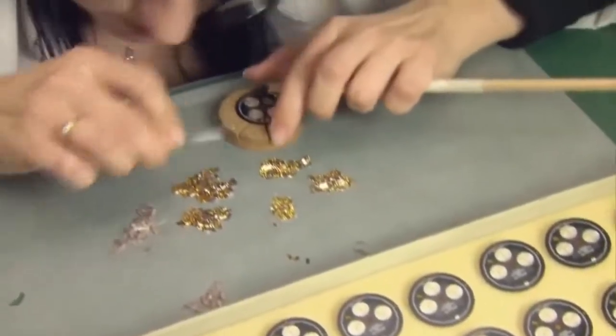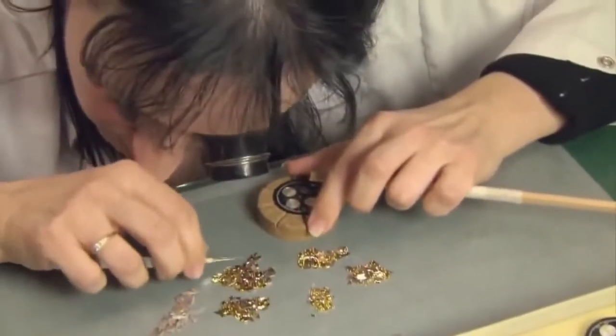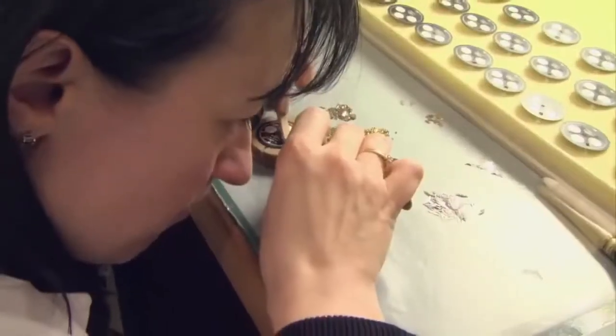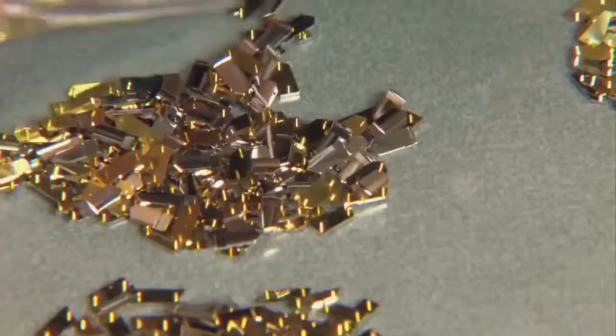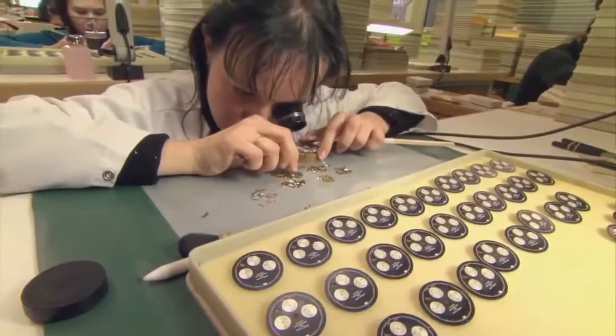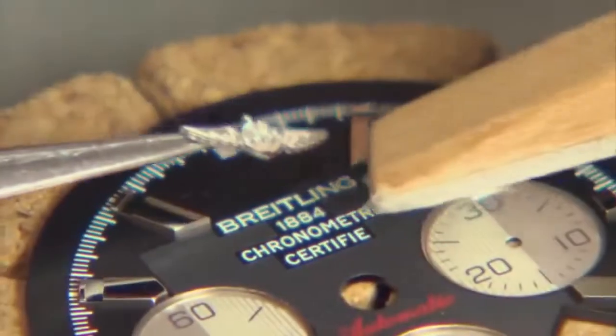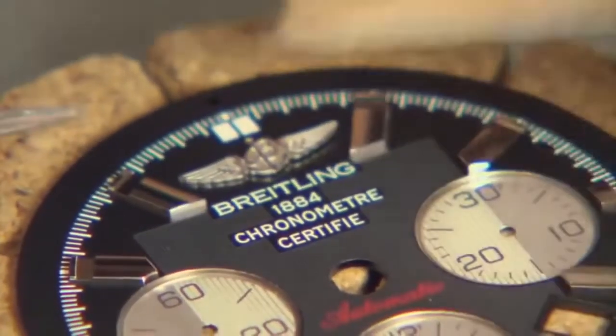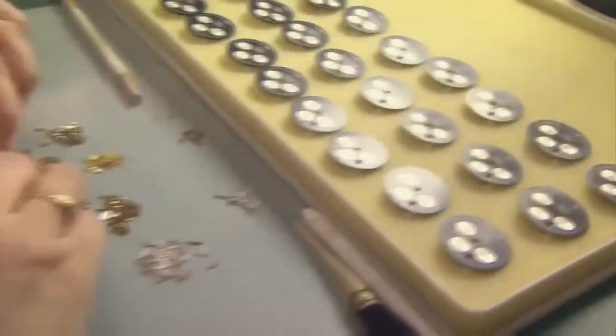This next step takes concentration and dexterity. Master decorator Patricia Ike hand applies the hour markers. And for the finishing touch, the solid gold Breitling logo. The Chronomat's distinctive dial is complete.